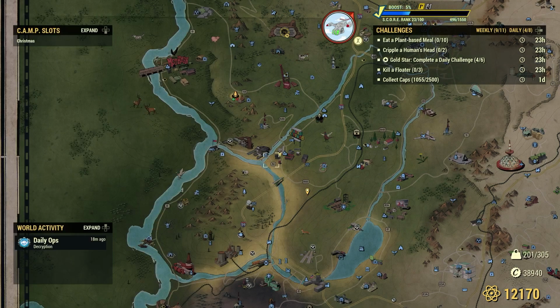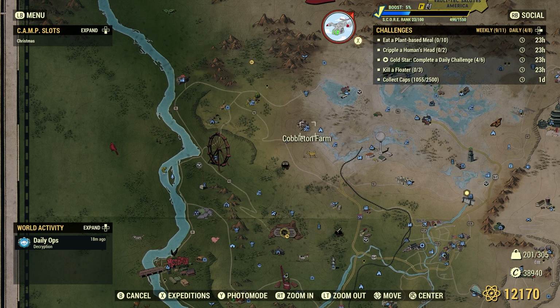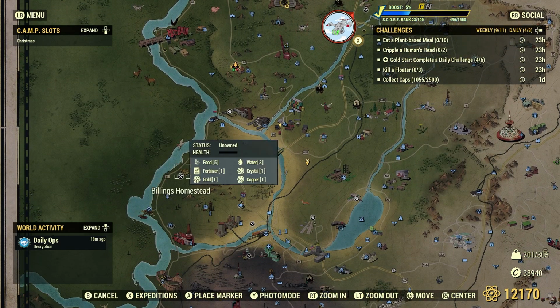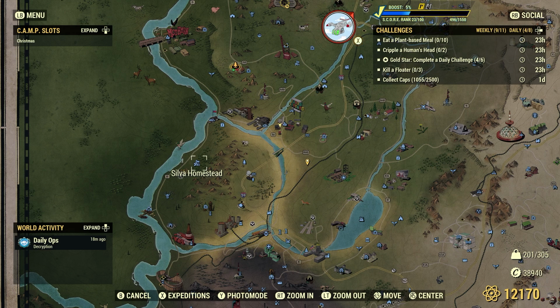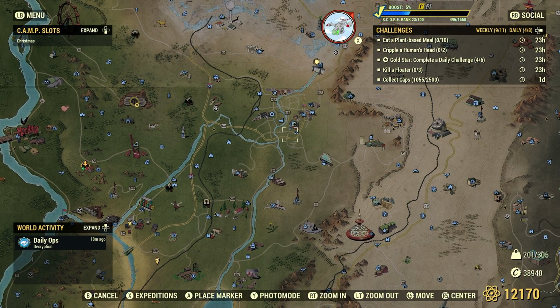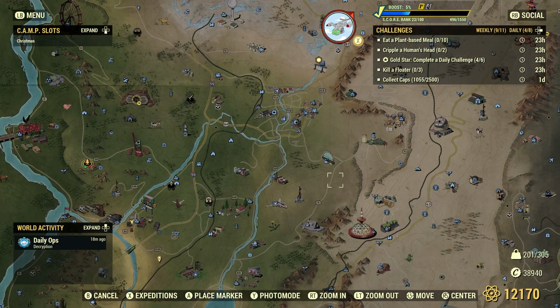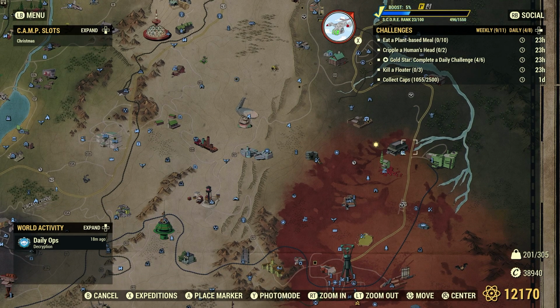So let's go ahead and take a look for some plants here. Of course, we have good old Airhold Homestead. We have Cobbleton Farm, nice little pet. Now there's a bunch of ghouls up there, so just an FYI. Right down here, Silva Homestead, all kinds of corn here on the hill. All kinds of razor grain down here by Billings Homestead. Right around the corner from Big Al's Tattoo Parlor, we do have that little red barn under the overpass. Nice little patch there. Right over here by the General Steakhouse, just out back.